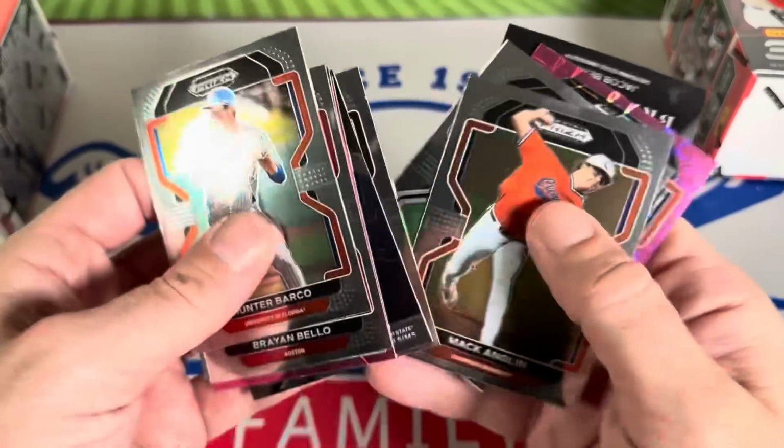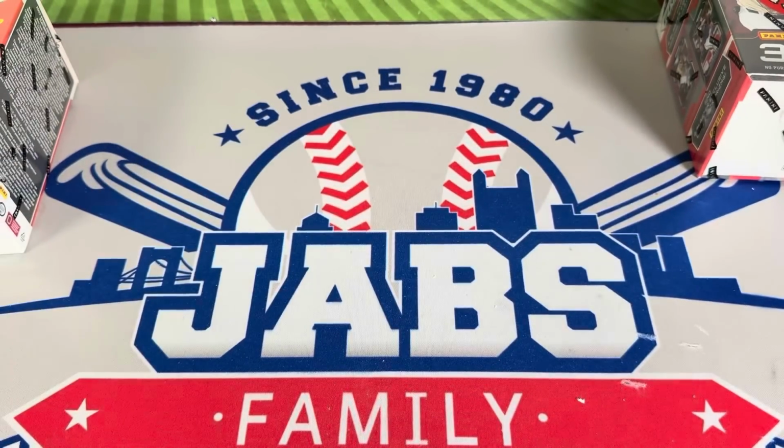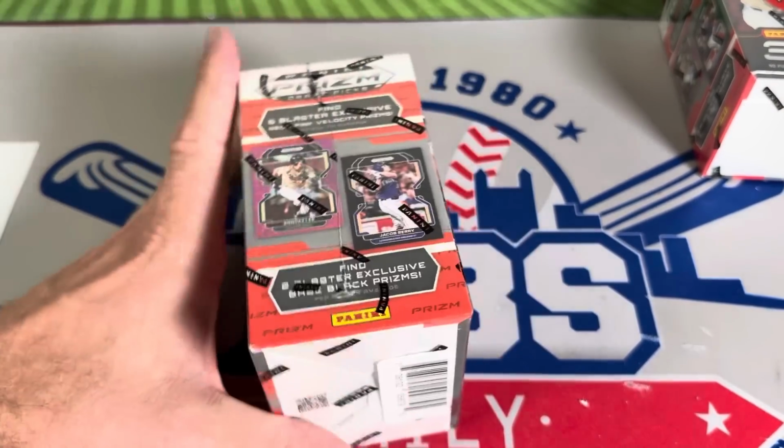Let's see what else we got. Cards going every which way. And Jacob Berry, he's a big bust for the Marlins right there. Brilliance. He was once a big name. People were searching for him, but he's not been able to put it together. And that's kind of a common theme with these prospects. A lot of them do end up failing. All right, 30 cards per box. This is box number 3. Let's see what we can find.